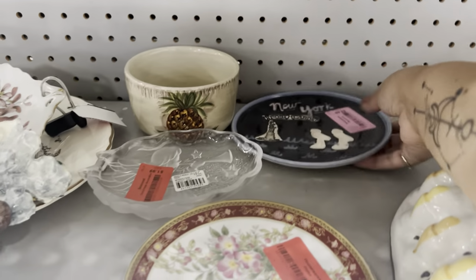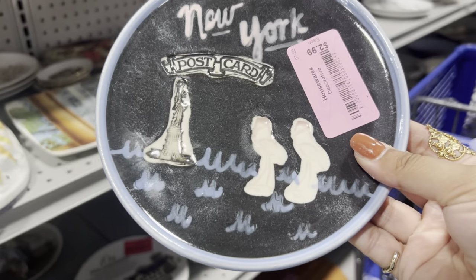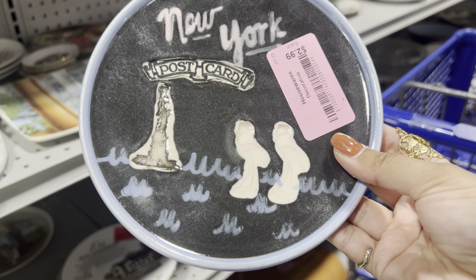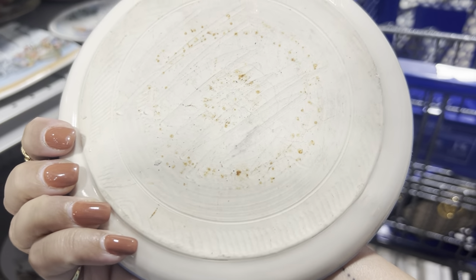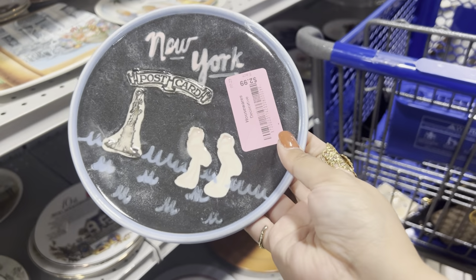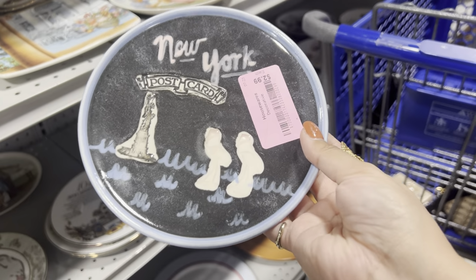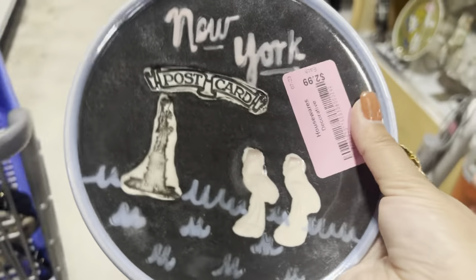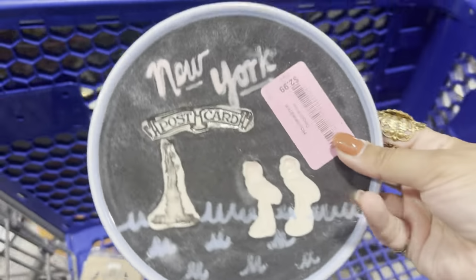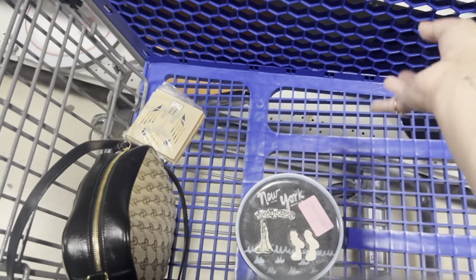Oh, look at this. New York postcard pottery. It's not signed or anything. $2.99. Statue of Liberty. Let's take that and see if that's worth anything. I'm not guaranteeing that we'll take it.